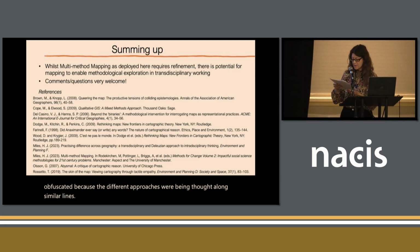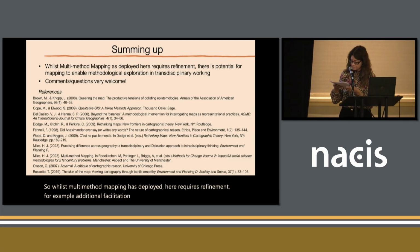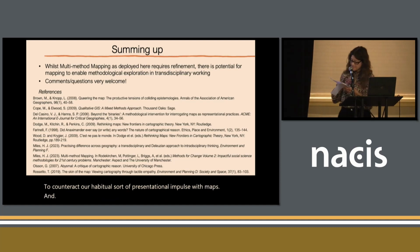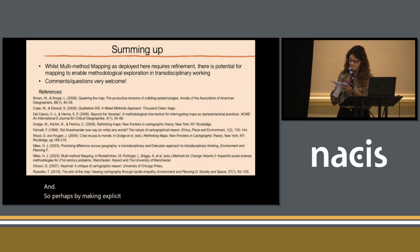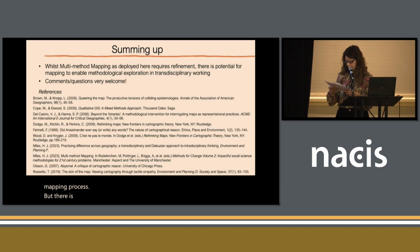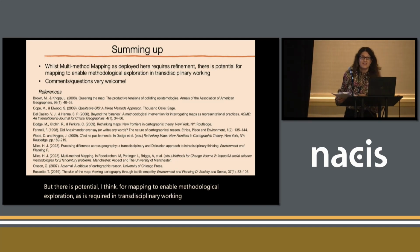So, whilst multi-method mapping, as deployed here, requires refinement, for example, additional facilitation to counteract our habitual presentational impulse with maps, perhaps by making explicit space for researchers to note down more in-the-moment reflections on their experiences and conversations during the mapping process, there is potential, I think, for mapping to enable methodological exploration as is required in transdisciplinary working. So I'll leave it there.